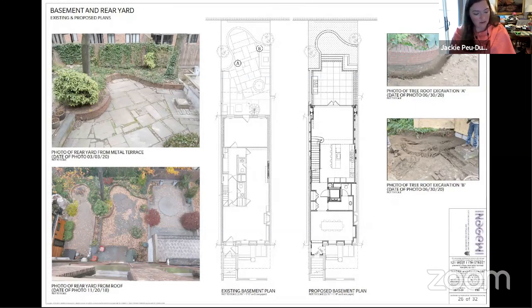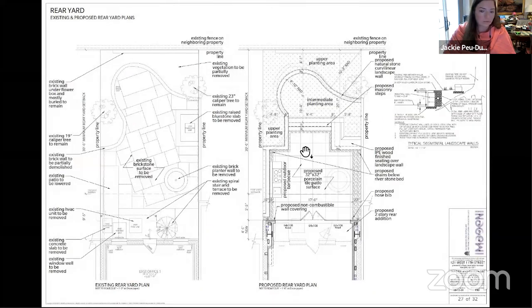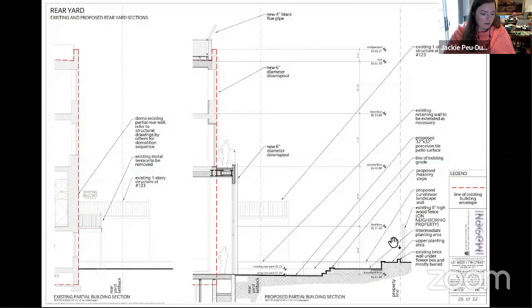And here is the existing rear yard and proposed, existing and proposed plans. The hardscape patio will remain, as well as the planting bed toward the rear. And here are those plans again enlarged. Here are the existing and proposed rear yard sections. Note that a portion of the rear yard will be lowered by about 1 foot.